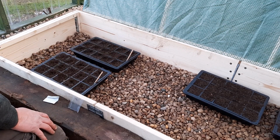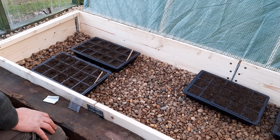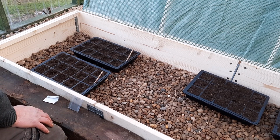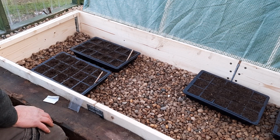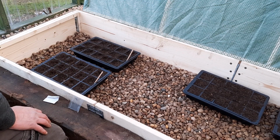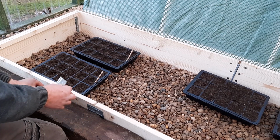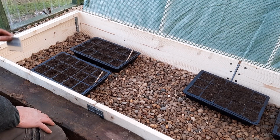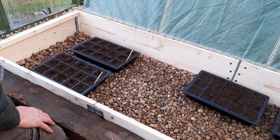I'll plant 2 more trays up, yet to be decided what's going in those, and then a couple of weeks after the last one, and by then hopefully the temperatures will have got up sufficiently that I don't need to worry about it, and they can go anywhere. They don't necessarily have to be in this covered bed. So that's it, cauliflower and cabbage. I'll just go and grab some water, give these a quick spray, and that should be it.